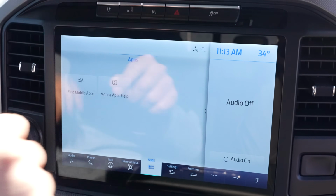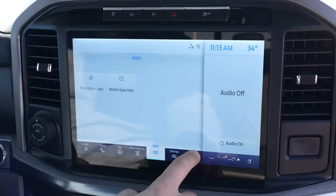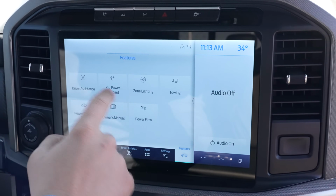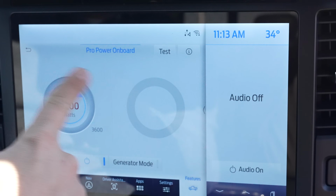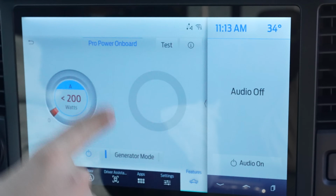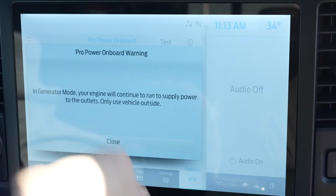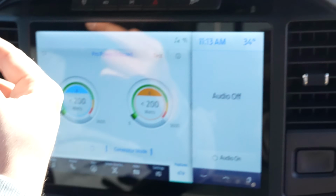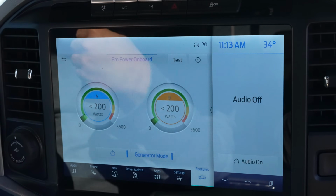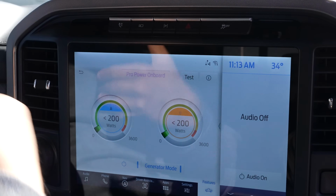Now, you've got your apps located right here, and then you've also got things like your settings and even your features. So a lot of different options there. Pro Power Onboard, when you tab into here, you can see what is going on with the actual Pro Power Onboard. You can turn on generator mode, and the cool part is that you can use the generator mode, exit the vehicle, lock up the vehicle, and allow your guys to work using the power that this truck creates, and you're not even in the vehicle.